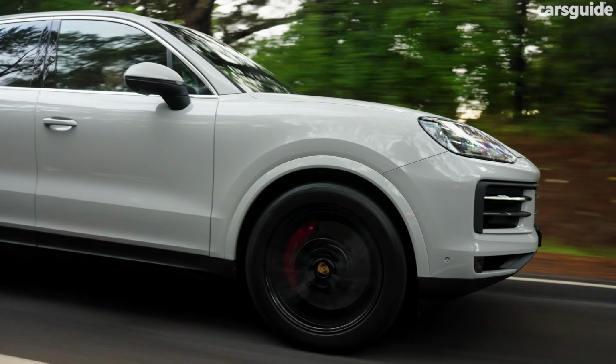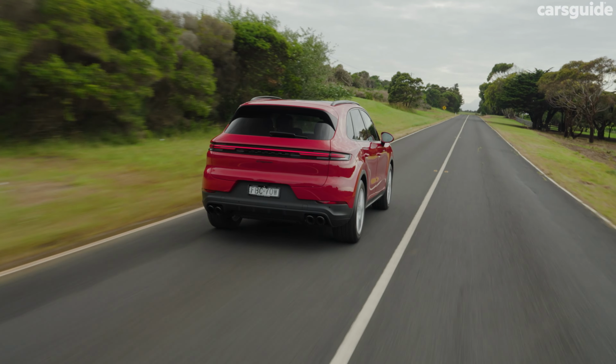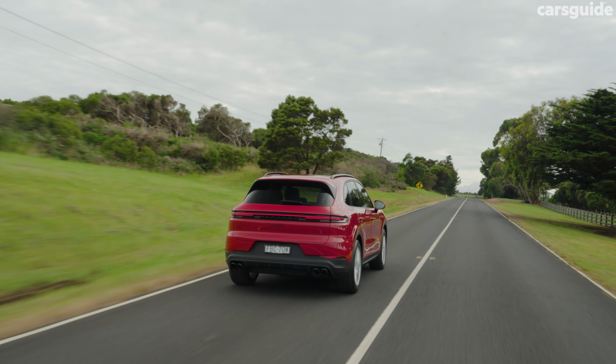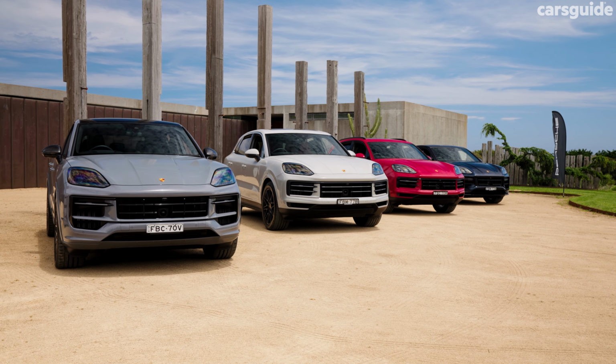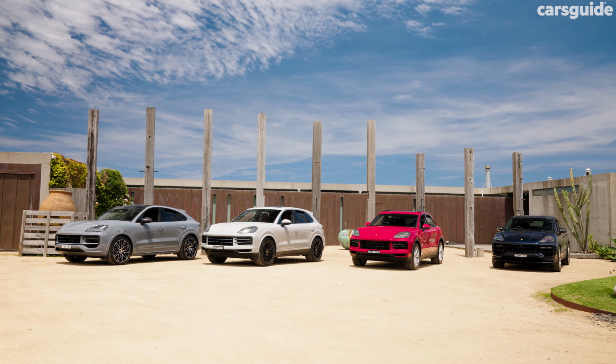Other engine options include the 3-litre V6 turbo petrol engine in the entry-level model, known simply as the Cayenne, and it makes 260 kilowatts of power and 500 newton meters of torque. There's also the same V6 engine supported by an electric motor in the E-Hybrid models, which make 346 kilowatts and 650 newton meters.